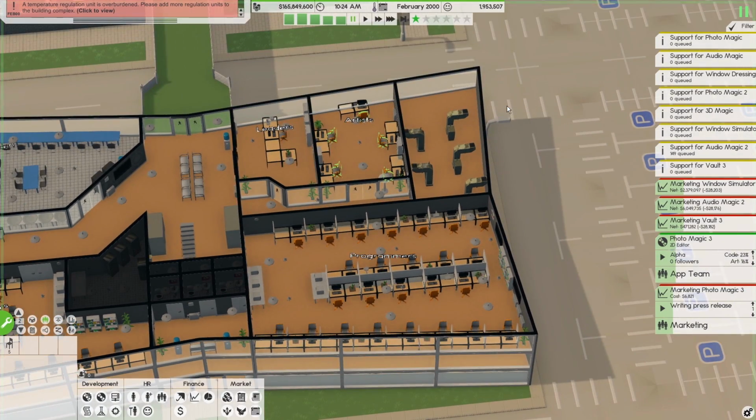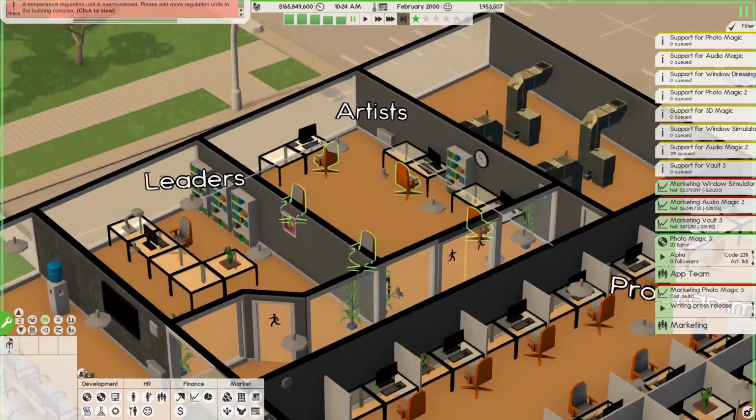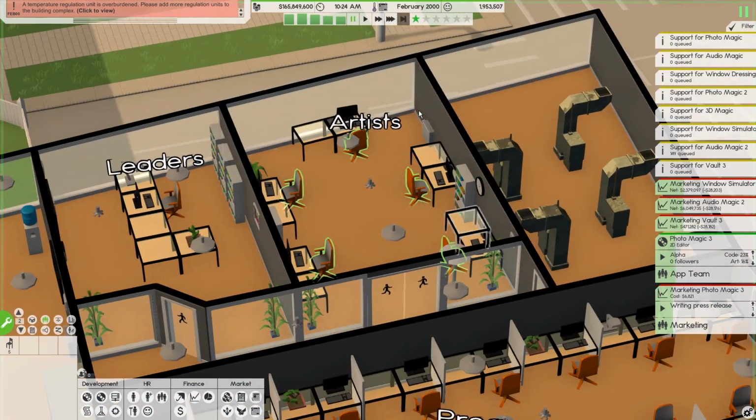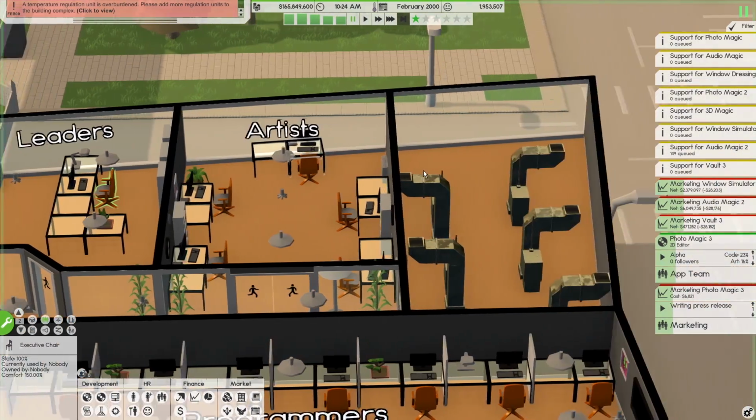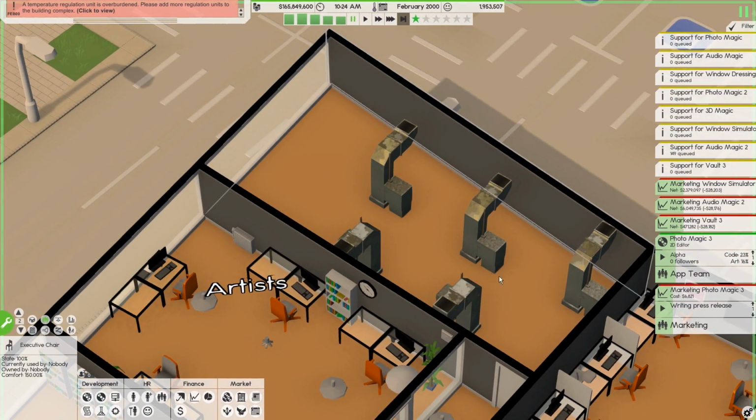We only need 1 artist to work on an operating system. So I've actually made the room for 5 because 1 in this room seemed ridiculous. So we have 5 in there, and then the leader will go in this room. That's like the little head's office.